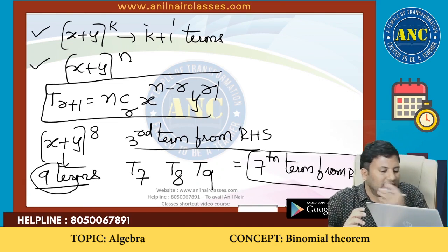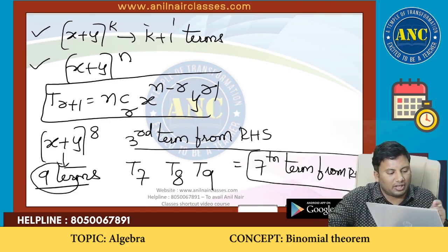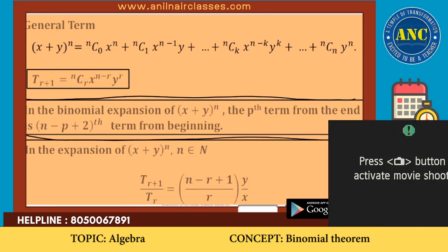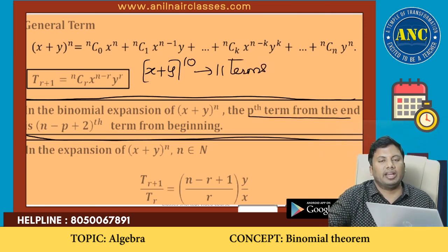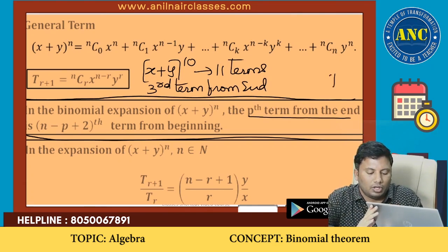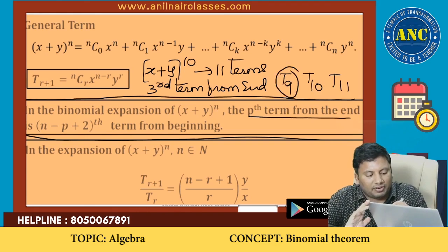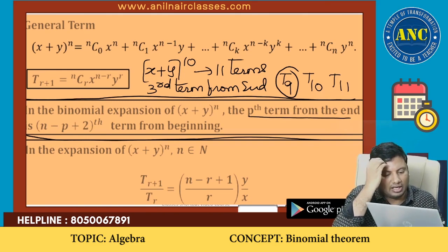Third term from the right hand side is the seventh term from the left hand side. I hope it is clear. Now, based upon this, suppose in the binomial expansion (x plus y) power 10, 11 terms are there. For the pth term from the end, take the third term from the end: that is T11, T10 and T9. Are you all with me? So it is the ninth term from the left hand side.